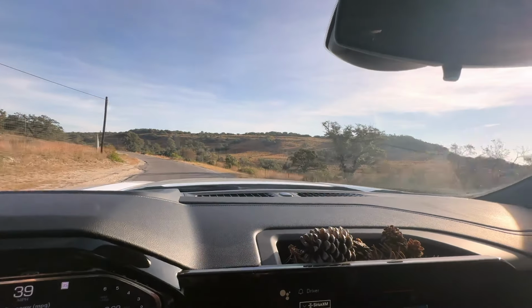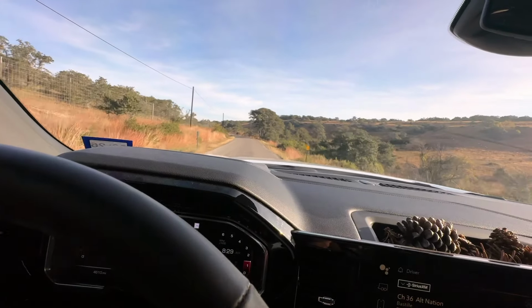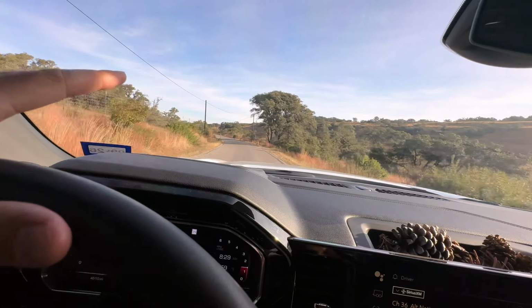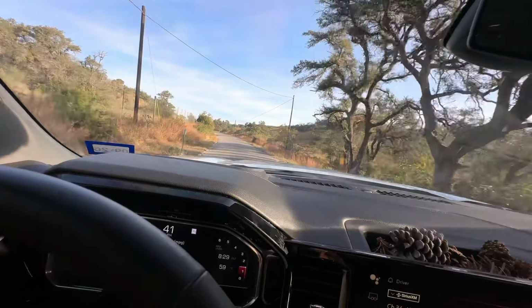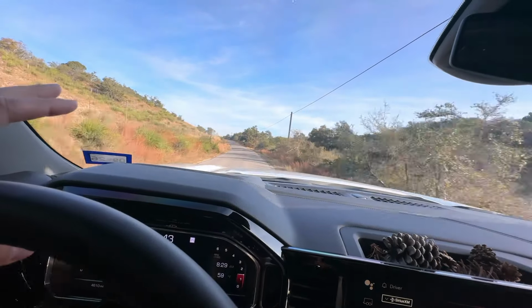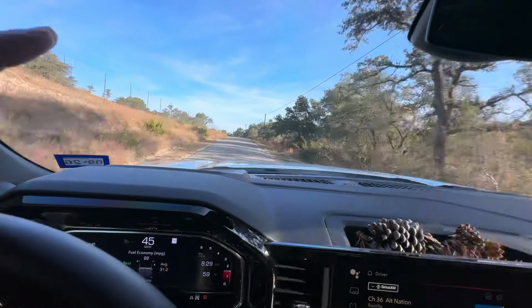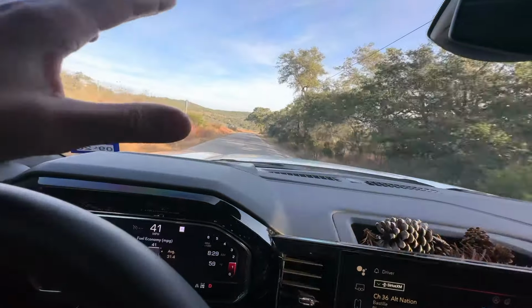We're doing just some country drives right now. That's really pretty. And this should get us up into the 30s. I'm not trying to avoid necessarily a situation, but I'm also not in stop and go traffic right now like you would be on a Monday to Friday. But I'm still making stops. I'm still running errands.